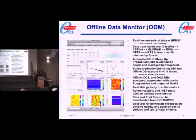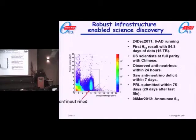Data is transferred, as I say, from Daya Bay across networks to GPFS at NERSC and HPSS, about 30 minutes. It's automatically run. NUA is automatically run on the data as it comes in. The data is aggregated, combined with the scraped database information and even electronic logbook information, and immediately available to users as a set of plots and interactivity that you can do a number of things, including downloading the files.